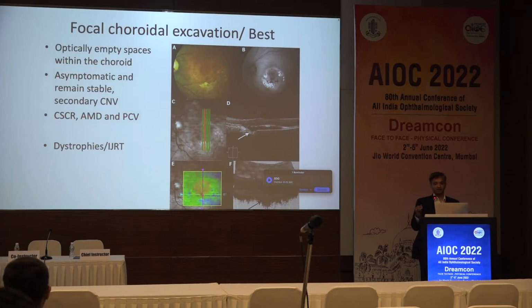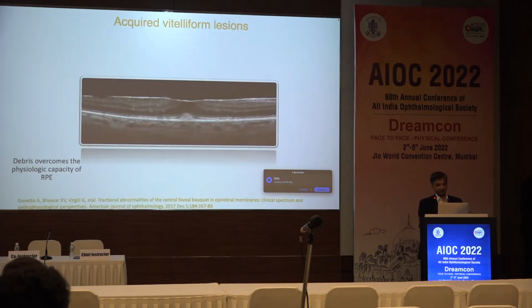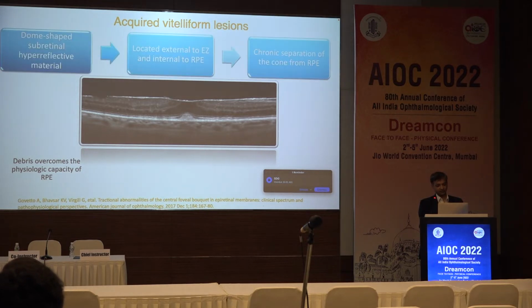Then you have other diseases, dystrophies. Sometimes you can have Best or even adult vitelliform. Sometimes focal choroidal excavation is there, which is non-conforming, and you think that it's SRF due to some pathology. You don't have to treat those conditions. So that was Best. Then even adult vitelliform you can have.